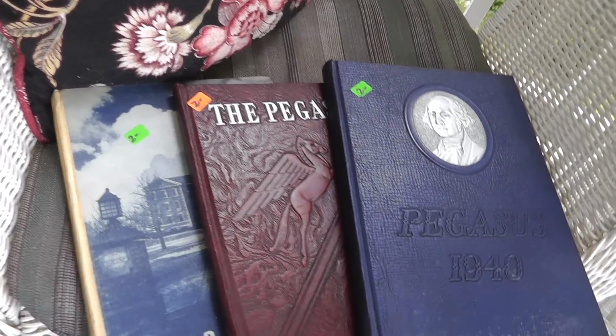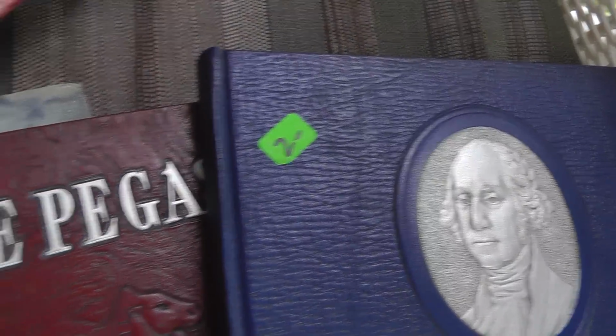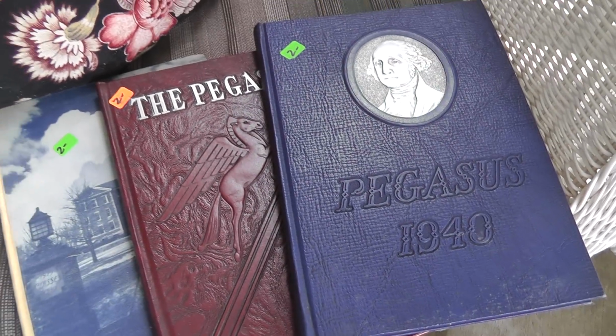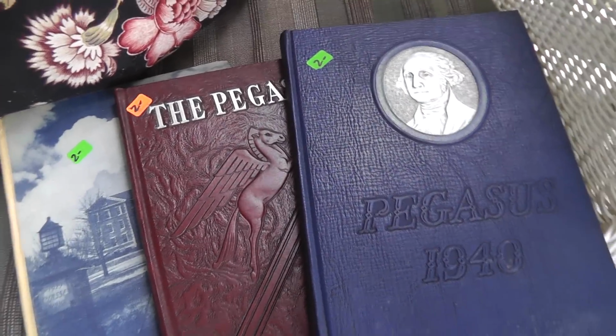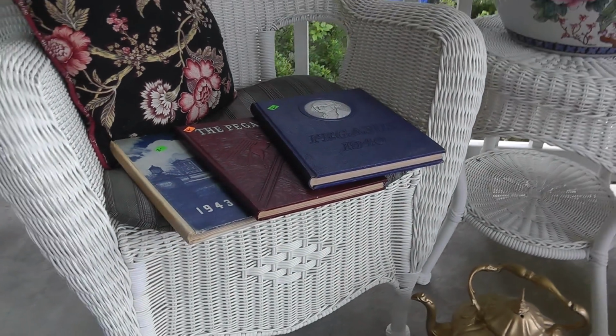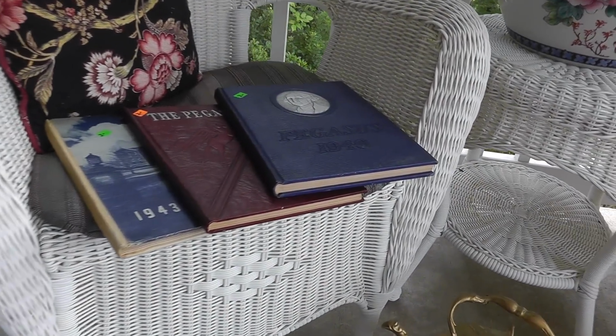Yearbooks, I always love buying yearbooks. And for $2 a piece, pretty good deal. There are some family members out there looking for themselves in a yearbook.